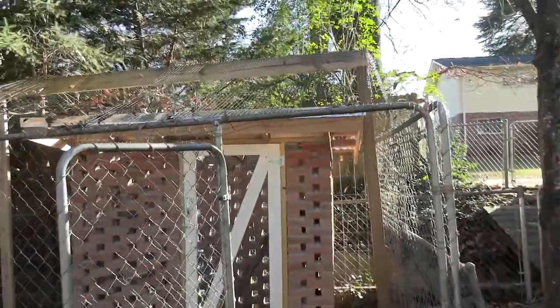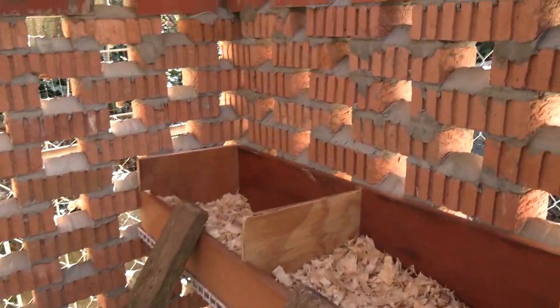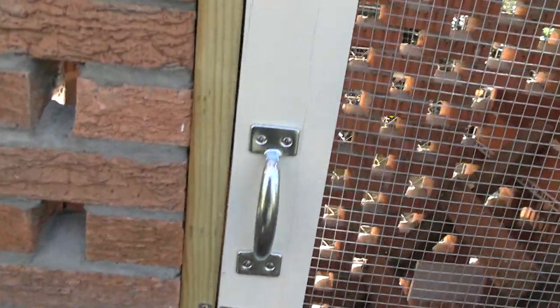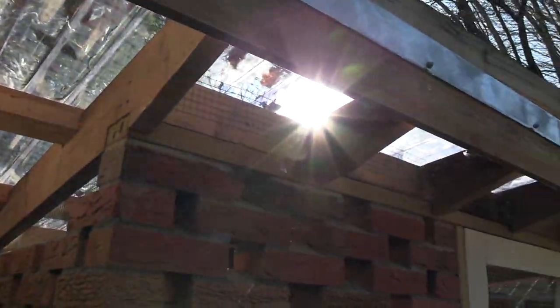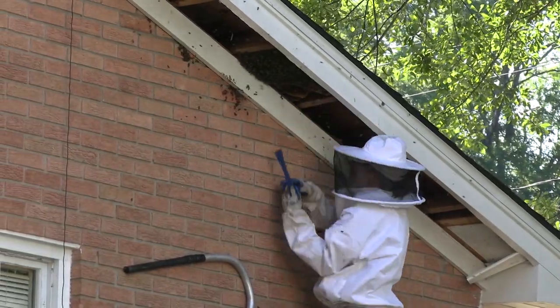Today we're gonna build this brick chicken coop. This house you see right here is about to be torn down. So somebody wanted to get the bees out first.